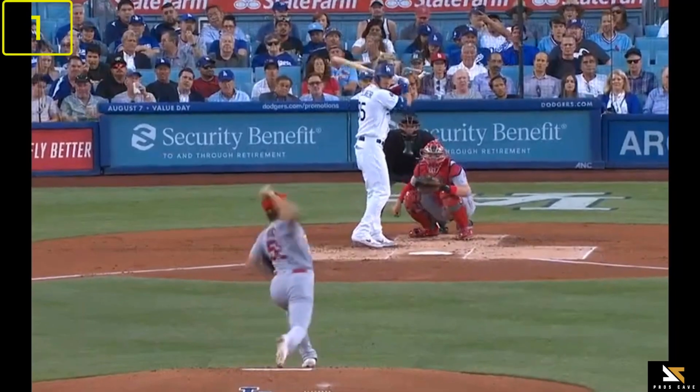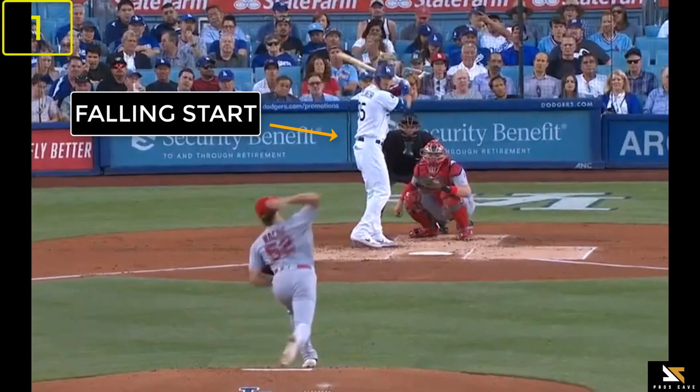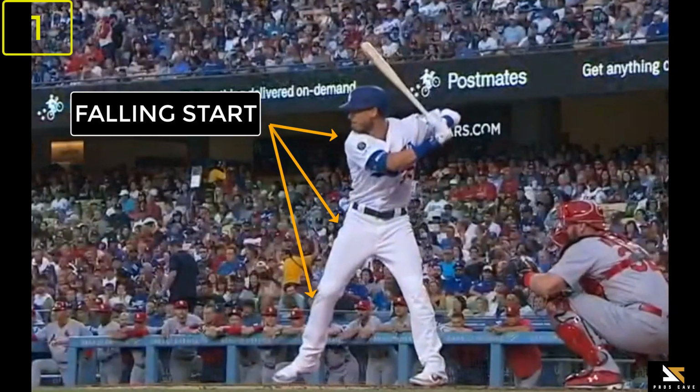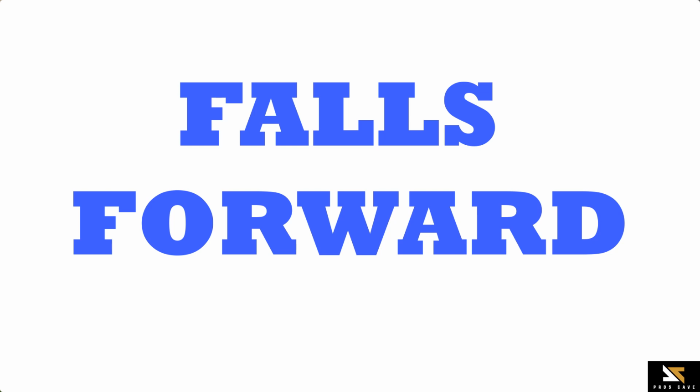Okay, let's jump into the breakdown now. Okay, so the first thing I want you to notice is his falling start. Not many players do this, and the reason I believe that it is because not many players have this type of batting stance. Bellinger's batting stance is unique, very unique. He is very upright, and since he is so straight in his stance, he falls forward to get everything going and in the right place. I really like the falling start.